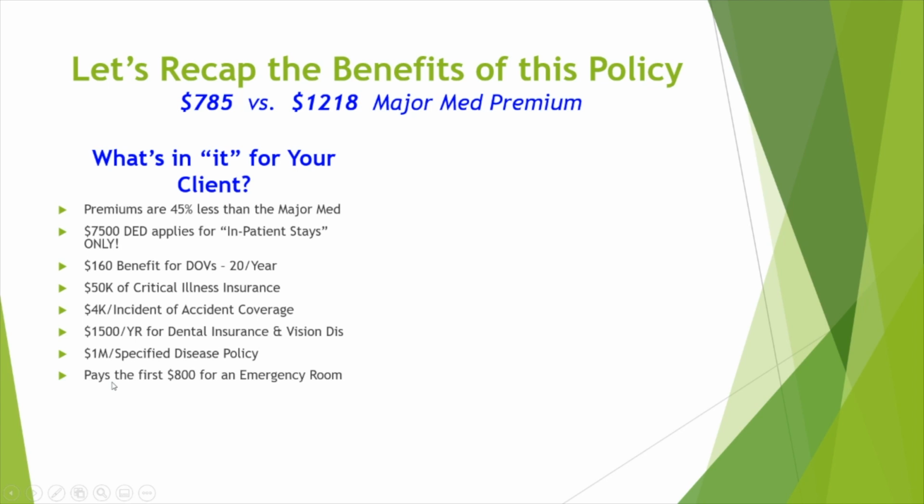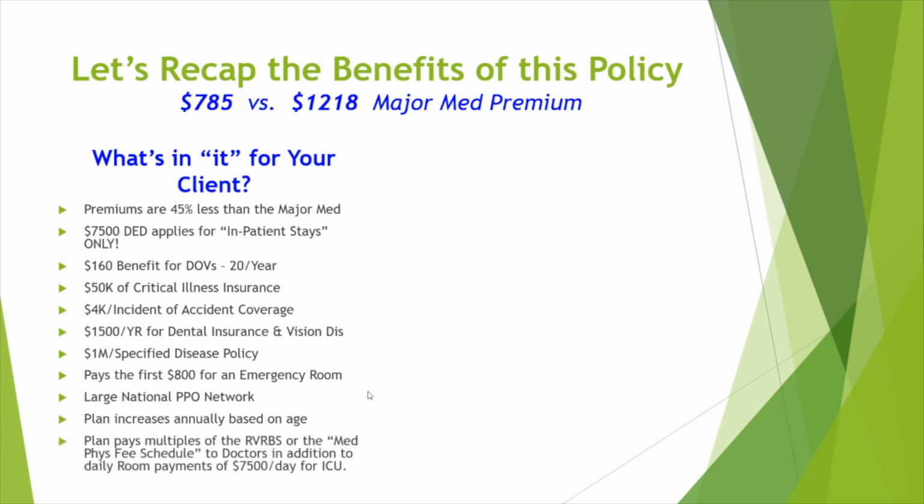In addition to that, this plan pays the first $800 for an emergency room. There's a large national PPO network. Plan increases annually based only on age. And the plan pays multiples of the RBRVS or the Medicare physician's fee schedule to doctors, in addition to daily room payments of $7,500 per day for ICU. Now, for ICU, this is pretty high. If you're just in the hospital for a sickness, it'll be about $4,500 per day.